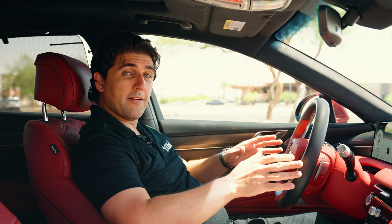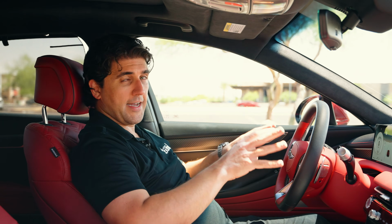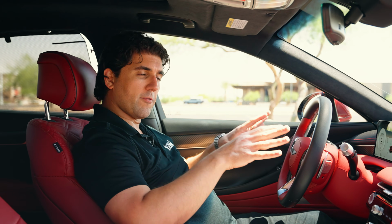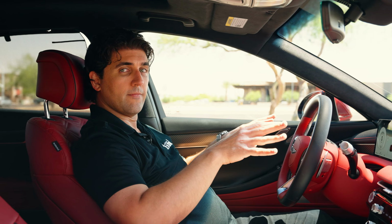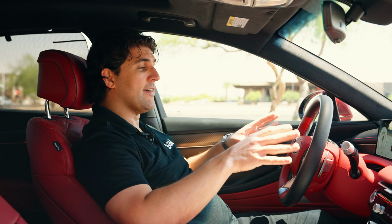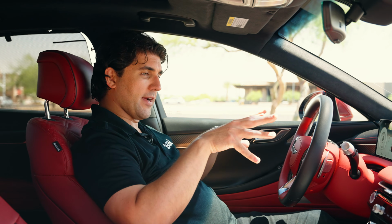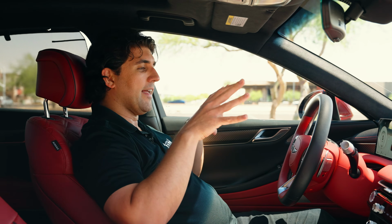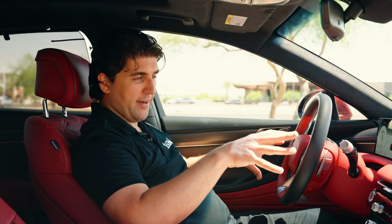I told you at the beginning of this video that Genesis was designed to take on brands like Lexus and Infiniti. But do you know which brand I think of when I see this interior? Bentley. And that's mainly because this car has this very interesting eye-popping combination of Sevilla red and obsidian Nappa leather, and this really neat two-tone steering wheel.